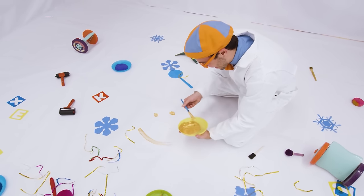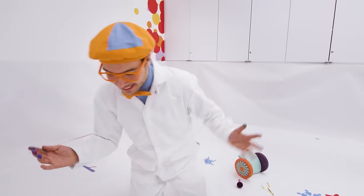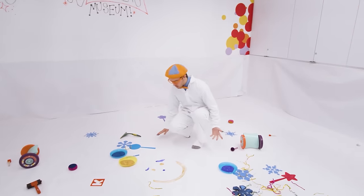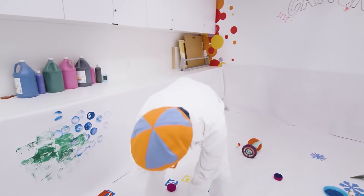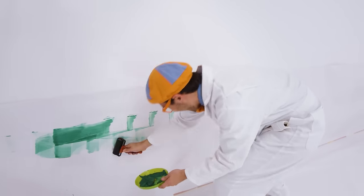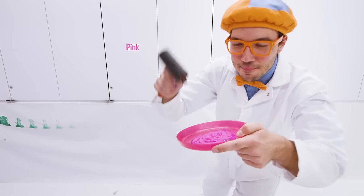Whoa! He's so happy. Since we can paint all over this room, let's see how much we can cover and paint. Okay, I'm gonna paint all over the room. It's gonna be so fun. Okay, think I'm gonna need two rollers and a lot of paint. Let's go. Okay, now let's do it with some pink paint.